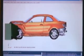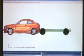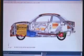The safety design of the 1 Series began in the very early concept stage, years before the first prototypes were available for crash testing. Safety concept designer Peter Hutman guides us through the intensive computer simulations. We use the simulation to predict the behavior of the car, of the body structure, of the materials, of the restraint systems we have in the car. And this is a time where no car is existing yet.